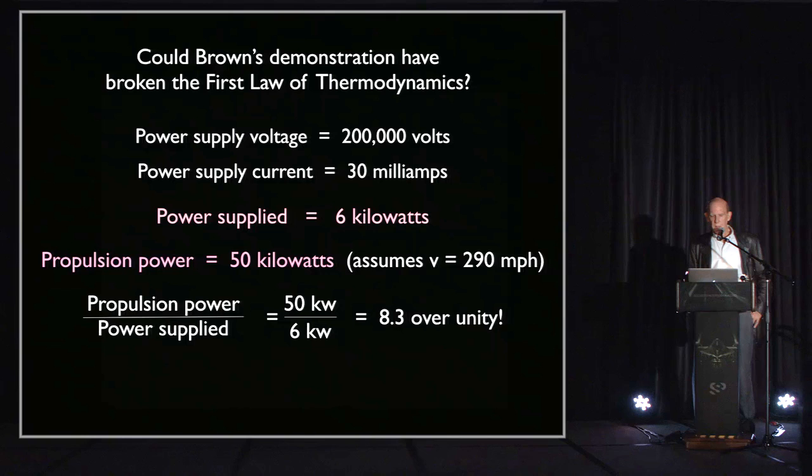Brown would have been supplying 6 kilowatts to power a disk, but he was getting propulsion power of 50 kilowatts. So over eight times over unity. Now, even if these were going at 100 miles per hour, he would be getting at least 100% efficiency. Now, the jet engine is 30% efficient. So you can understand why these people were interested in this.